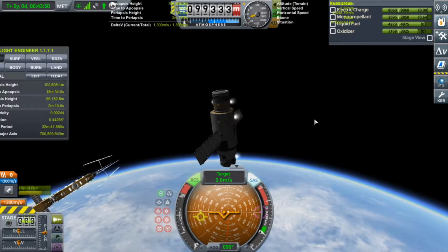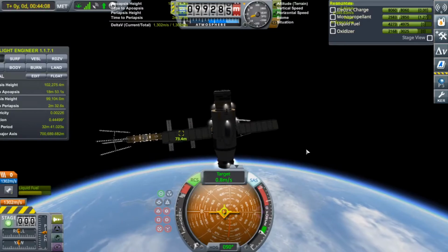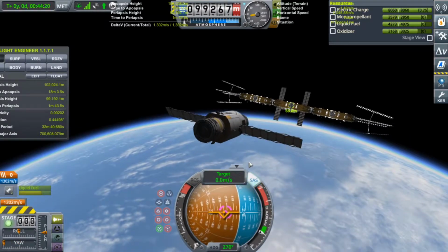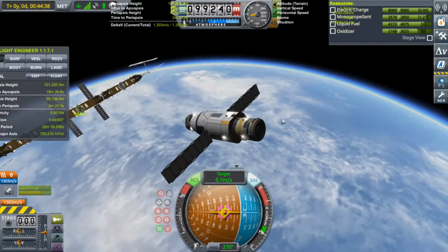I'll probably do that in the next episode where I send up all the miscellaneous stuff, which is mostly just adapters, probably a smaller tug, refueling stuff, an ore tank, and a refinery, which I don't think I'm really going to need on this, but it is nice to have.